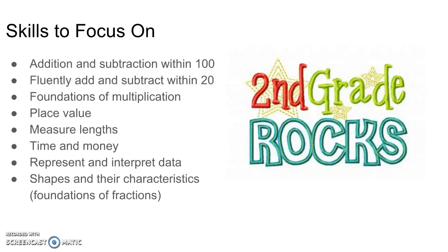Your students will also learn how to measure lengths according to inches, meters, centimeters, all that, and they will learn about the different tools that they can use to measure things. Your child will also be working with time and money. They will learn how to tell AM and PM and tell what time it is, tell what hour it is, what minute it is. As far as money goes, they will be able to count dollars and all the coins under the dollar.